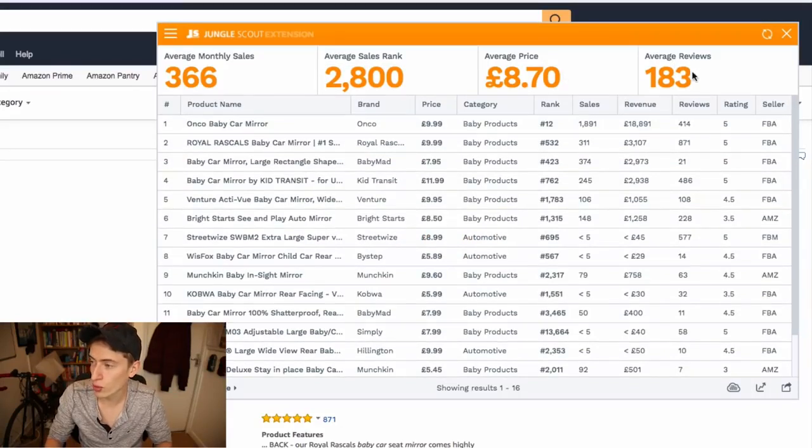And then we want the average reviews to be, this is good. Average reviews of 183 is not so bad, but we then have to go into it. So yes, there are reviews 14, 63, 32, 11, 58, 10, 7. Those are amazing, right? However, look at their sales. Their sales are 5, 5, 55, 79, 5. These are rubbish sales, right? We want to be getting sales of 1,891, be making profit of 18 grand. But their reviews are killer, 414, 871. So as well as just looking at the averages, you have to actually go and look at these products.